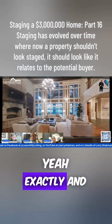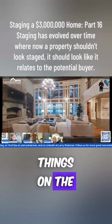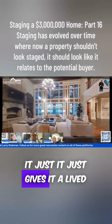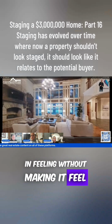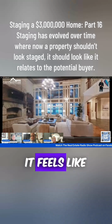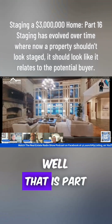Yeah, exactly. And even just placing things in the bookcases and stuff gives it a lived-in feeling without making it feel staged. That's what I really like about what you do. It doesn't feel staged. It feels like this is how someone would live here. Well, that is part of our goal.